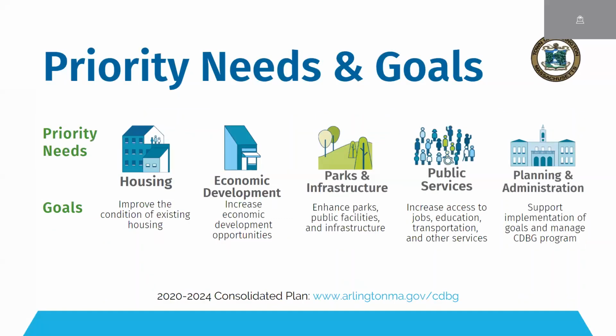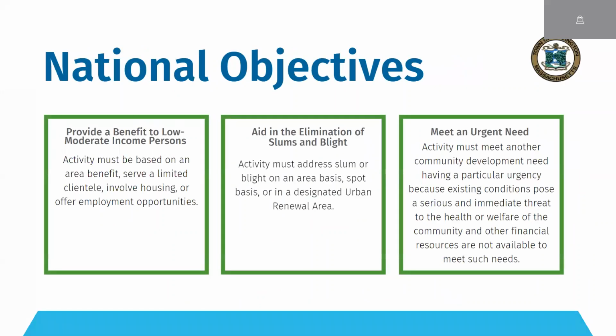This is a reminder that every CDBG activity must achieve one of the CDBG program's priority needs and goals, in addition to one of the national objectives of the program, likely that the project will provide a benefit to low or moderate income earning persons.